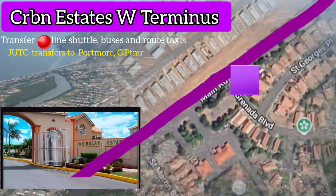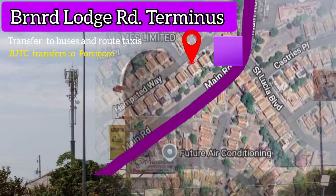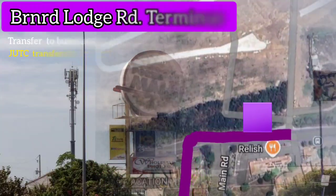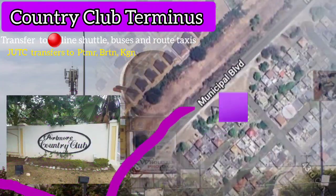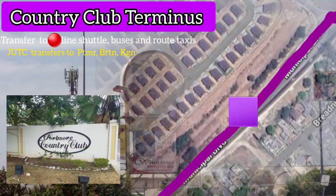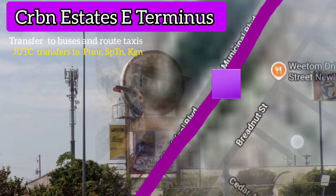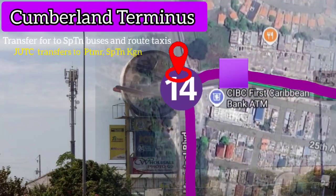The Purple Line then continues east along Main Road for its next stop at the Bernard Lodge Main Road intersection. It then continues east along Bernard Lodge Main Road for another stop at the Portmore Country Club, a very crucial point. The Purple Line then continues northeast along Municipal Boulevard for the Caribbean Estates new entrance, and then continues northeast for its next stop in Cumberland at the Passage Fort Drive intersection.